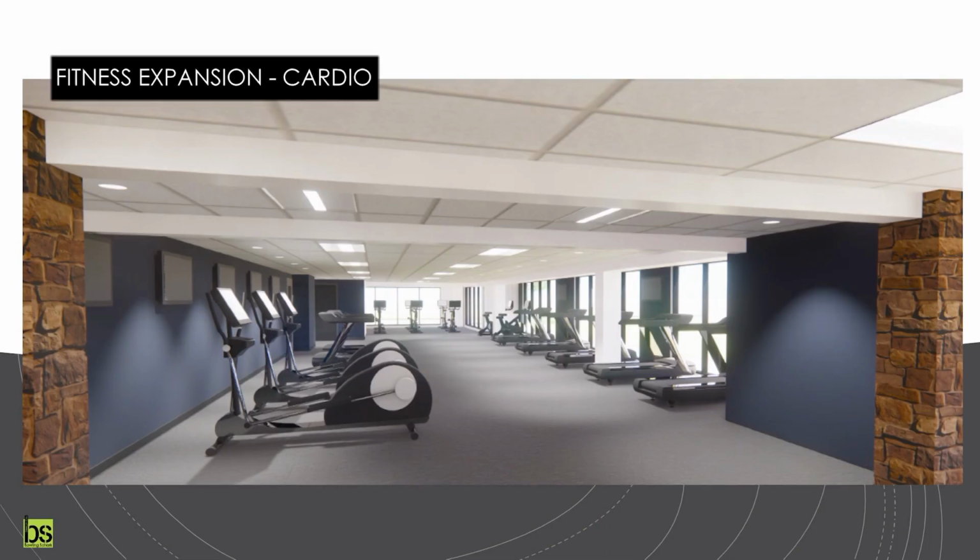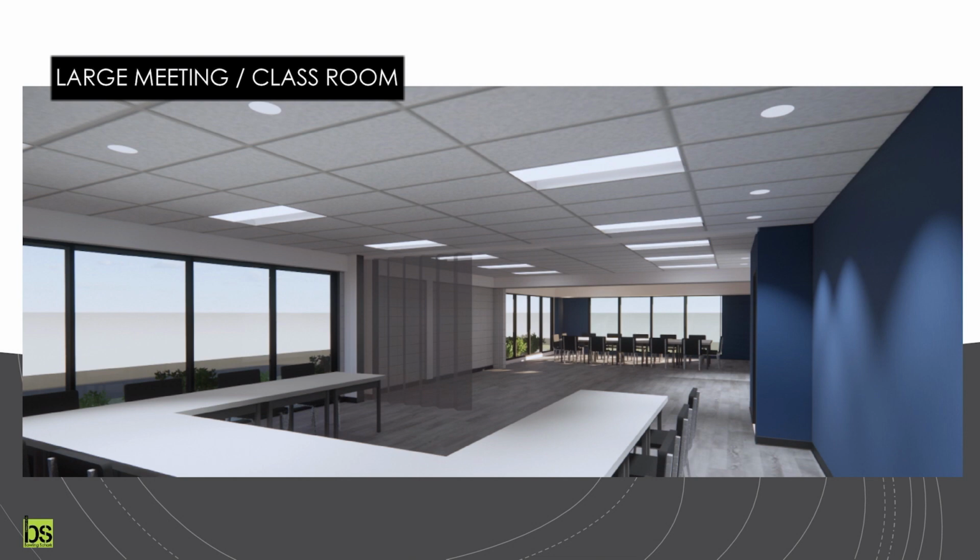This is the fitness area, a conceptual look of what it could look like. And yeah, meeting spaces, lots of meeting spaces. You'll see in this picture the wall that we can add in to separate out the space, so yes, we can have two groups going at the same time.